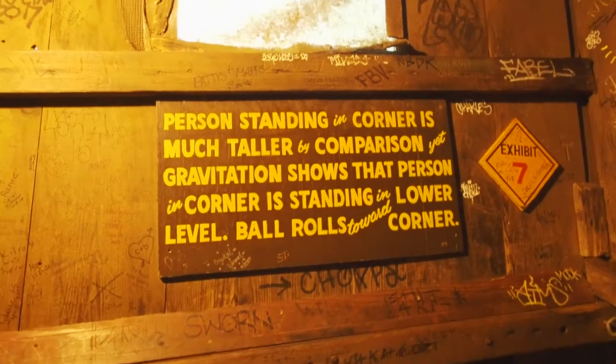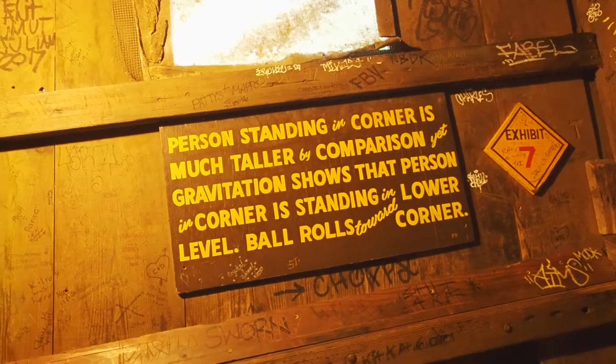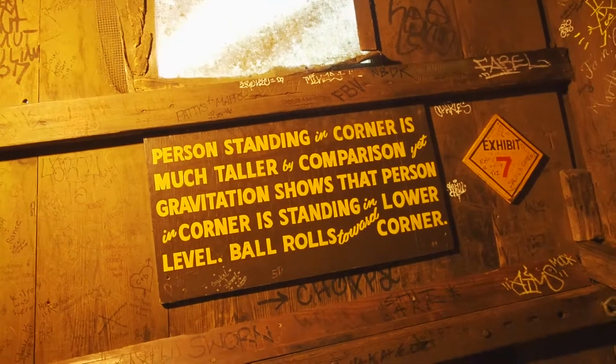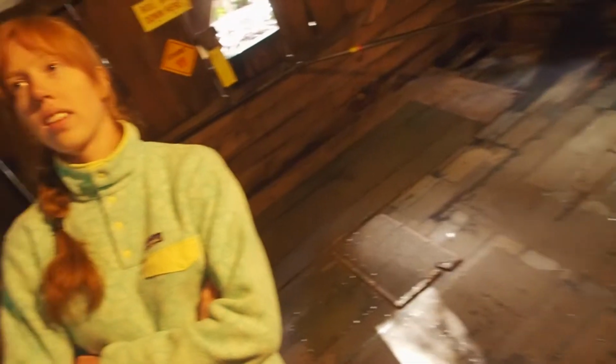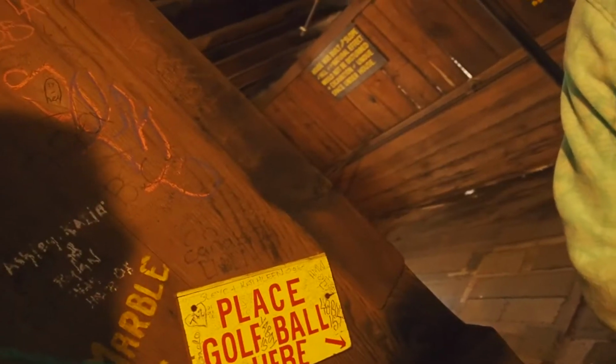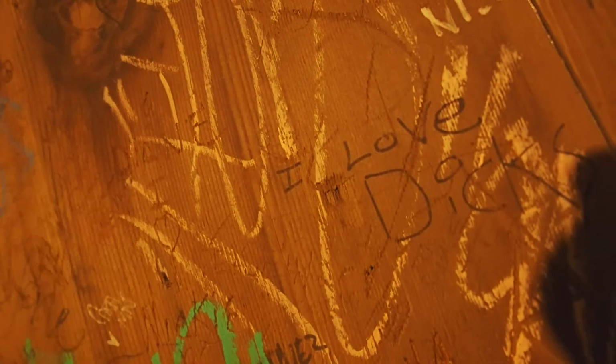Person standing in corner is much taller by comparison, yet gravitation shows that person in corner is standing in lower level. But in comparison to who? To me. Because you put a ball here and it rolls this way, which means that way is lower. So you should be smaller, perspective-wise. But you're not. So confused. Why are you confused? It's confusing.